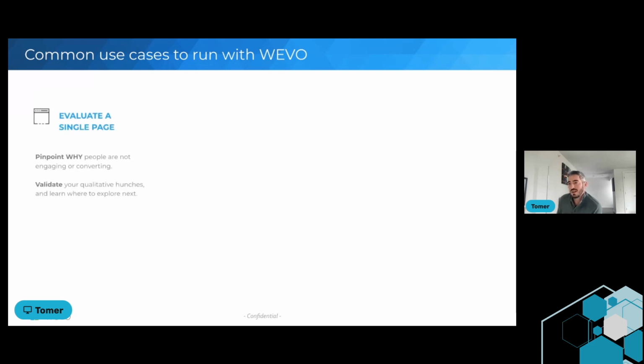The first is evaluating a single page. So if you have a landing page or a PDP or maybe the home page, where you want to understand why it is that people aren't engaging or aren't converting. WEVO is also really good at validating a specific hypothesis or a hunch that you have about that page that you'd like to test out with your audience.